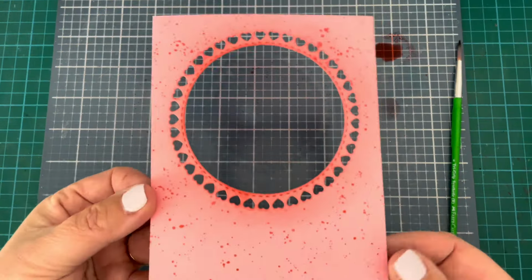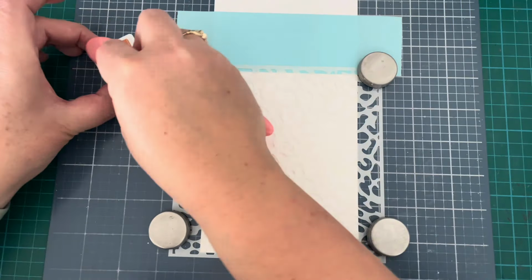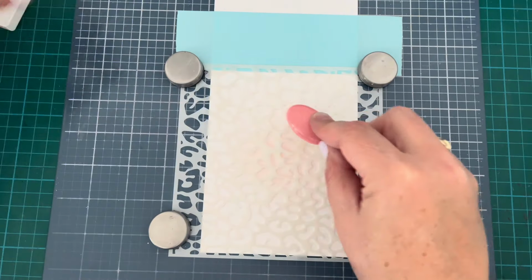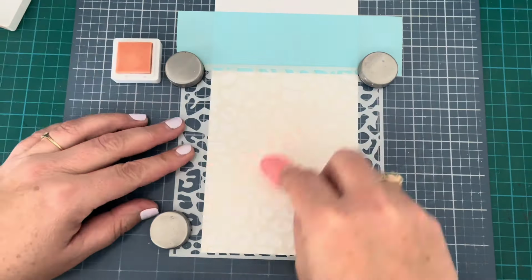So I am just masking off the back part of my card there, so I only get ink on the front, and I'm using a very, very pale Concord and Ninth Ballet Slippers ink. It's a very pale peachy pinky colour, but it's, like I say, very subtle, nothing too in your face here, just to add a little touch of interest to the background of my card.